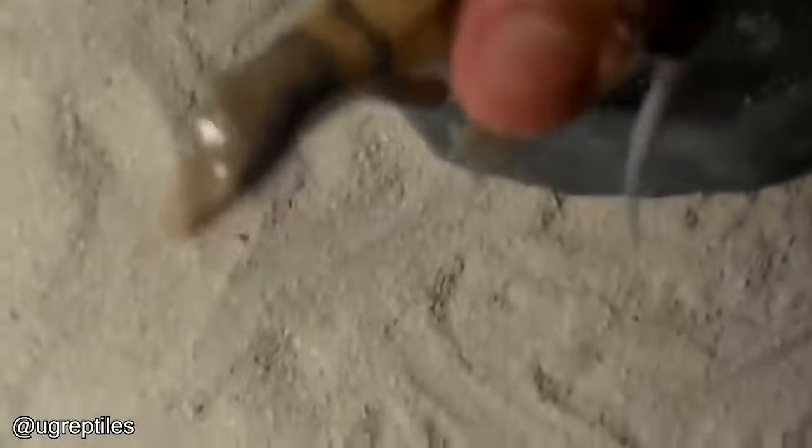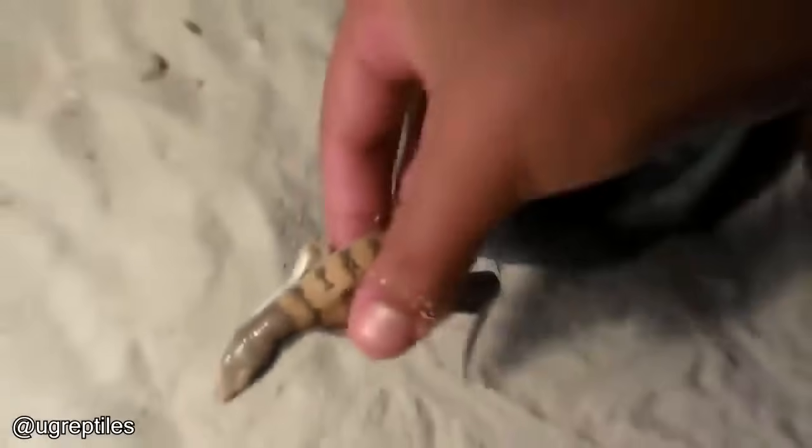This is a sandfish from Egypt. How cool is that? They do their swimming in the sand.